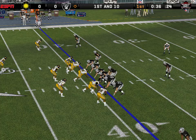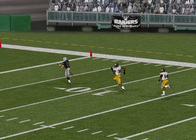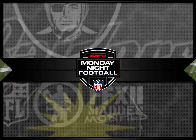Dropping back to pass on first down. It's the pass off. Midfield. The 40. The 30. The 20. The 10. Touchdown, Oakland.